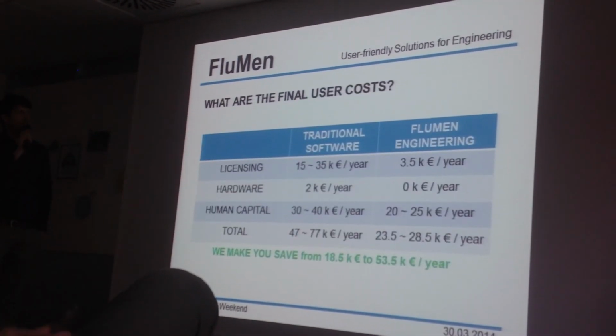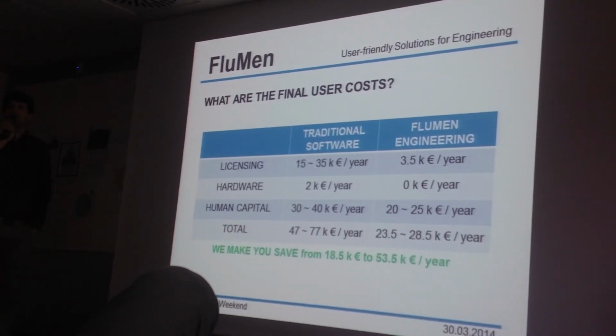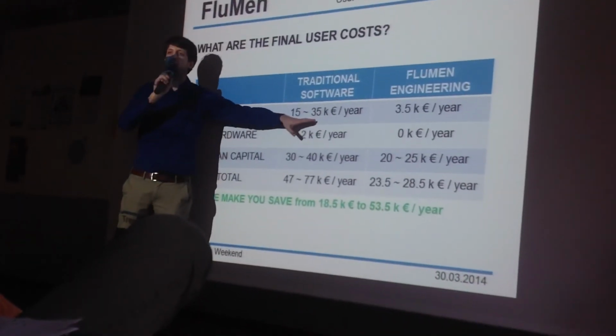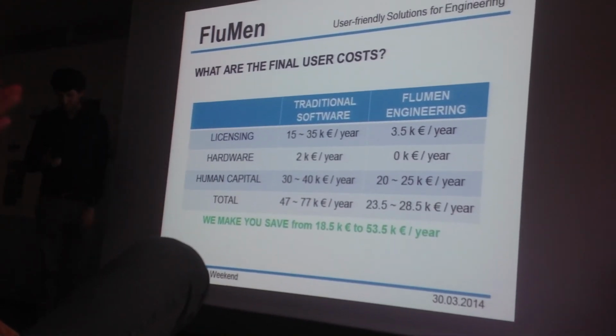And this is from the customer point of view. How much does a customer spend now for this type of software? Licensing was supposed to be about 1535. This is supposed to be engineering solutions for small companies, Flumen.